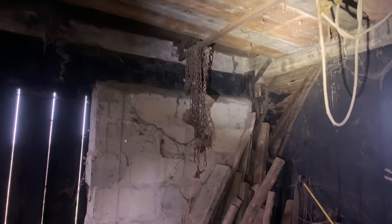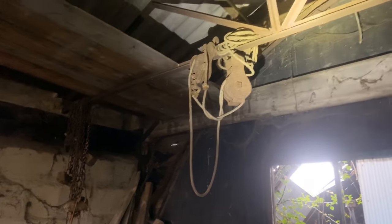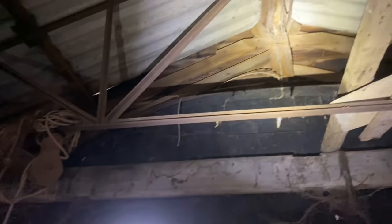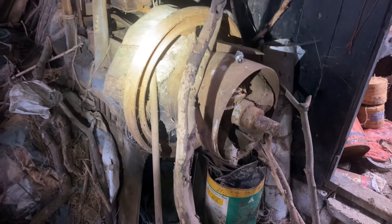God, blimey, there is just stuff everywhere. That's all chains at the top there. There's an old winch there. Obviously used for lifting up the heavier stuff. The framework on this building is quite impressive, actually. And the building itself is quite old. What's that machine there? That looks like it could have been belt driven.